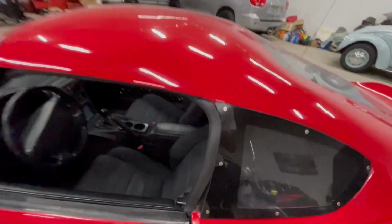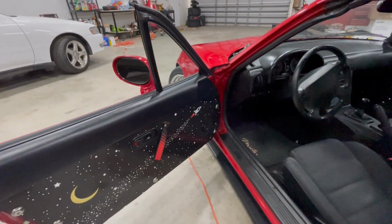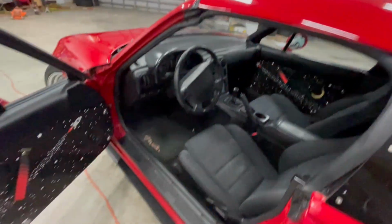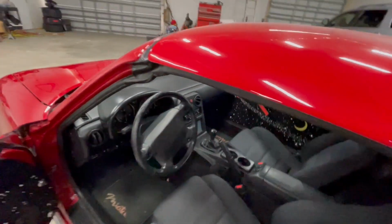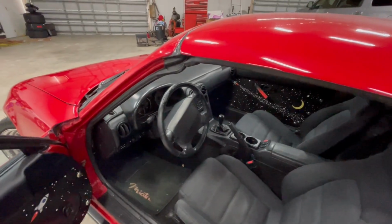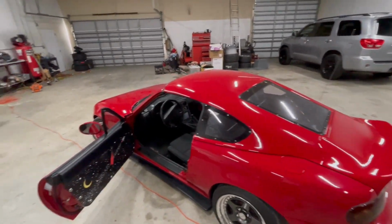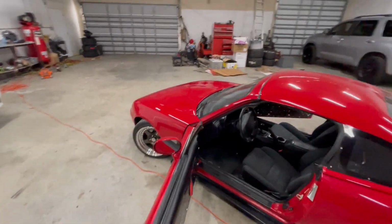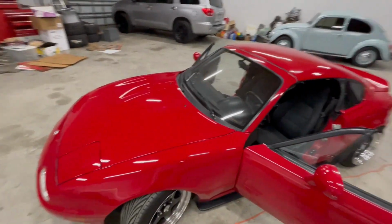Now, looking inside, it's got these door cards with some stars on them, you know, the vinyl. I do have the stock ones over there. Besides that, inside is mostly stock, besides the head unit. It's got the stock steering wheel. Everything inside is stock. But let's go on the road and see how it drives, because that's what everybody raves about on the Miatas, you know, they drive awesome. Miata is always the answer, so let's see if it is the answer.